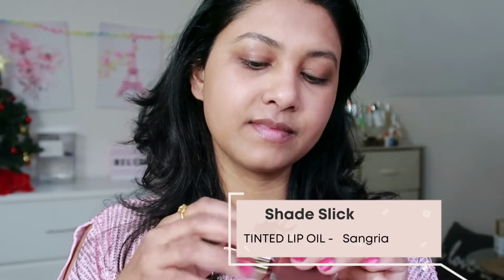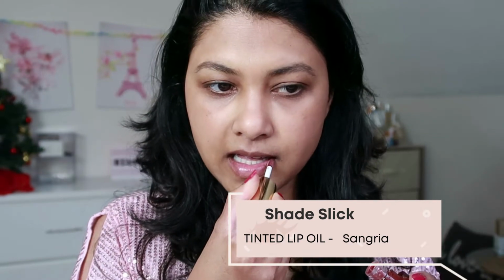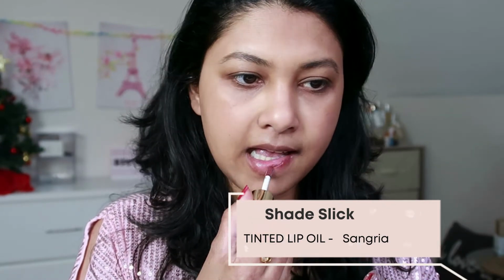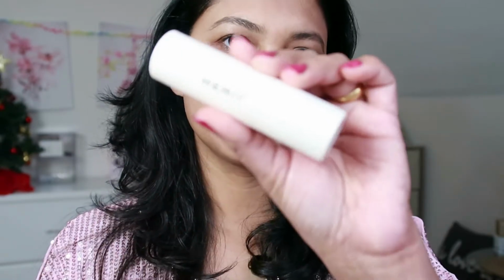The next is this lip oil by Merit Beauty, Shade Slick Tinted Lip Oil. They have in total, I guess, 8 shades. This is a slick and sheer color infused with rosehip oil and shea butter for healthy lips all day. I have used the shade Sangria, which is a deep berry. I really love how it glides onto my lips. It gives that natural pink and even glossy effect. This is like an oil, as I told you. So this lip oil is not at all sticky and does not make me feel uncomfortable at all.